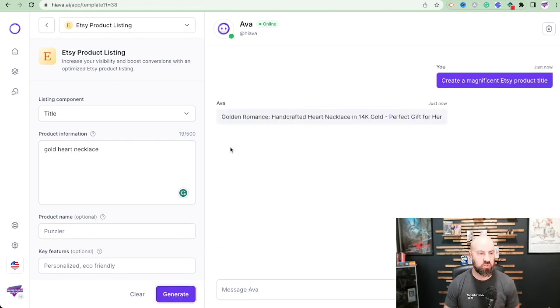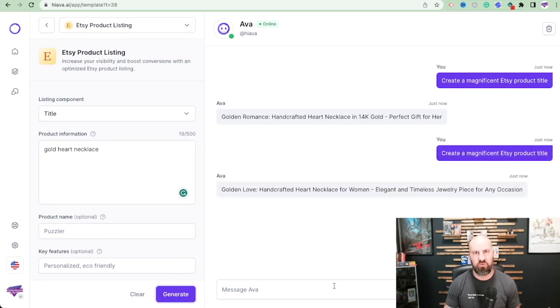All right, so: Golden Romance, handcrafted heart necklace, 14 karat gold, perfect gift for her. So this is one title. If I want to try again, you just hit generate again and see what else it comes up with. Mind you, again, you may need to tweak this stuff. You probably will have to tweak some stuff, some you won't. So: handcrafted necklace for women, elegant and timeless jewelry piece for any occasion. All right, so those are some title options. I like to keep mine more structured to keywords, but those are some good ideas to start with.